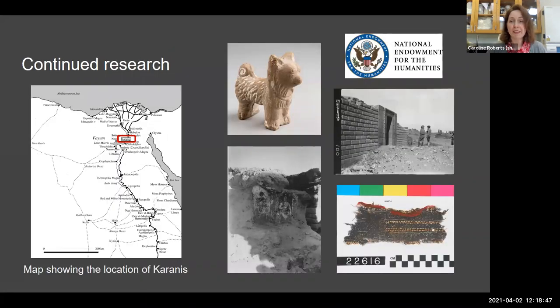So this work is ongoing. Suzanne and I were thrilled to receive a grant from the National Endowment of the Humanities last winter. This grant is going to allow us to study color on artifacts from both Terenouthis and Caranus. And by exploring color on stone, ceramics, textiles, and other materials from these sites, we hope to learn even more about what the world looked like for folks living in Roman Egypt almost 2,000 years ago.